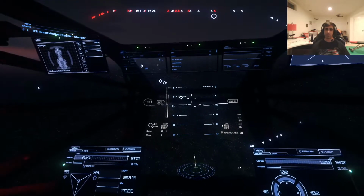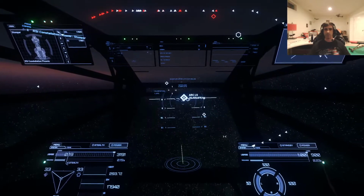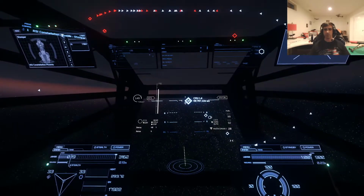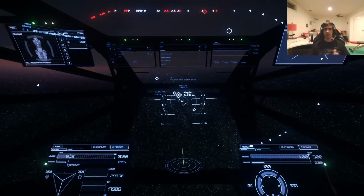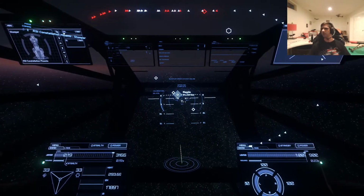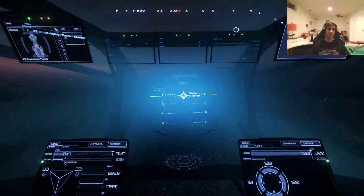I'm sitting here trying to find somewhere to jump, by the way, just so I can get out of atmosphere. Seriously? You know what? Fine, we'll do this. Go to Magda. So anyway, I'm sorry. I'm working on like 4 hours of sleep today, so I'm a little distracted.